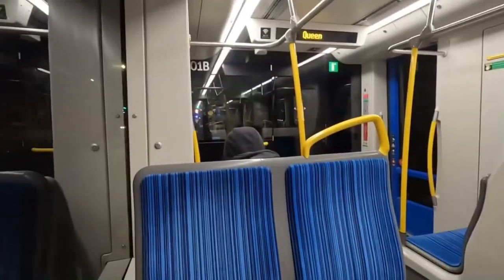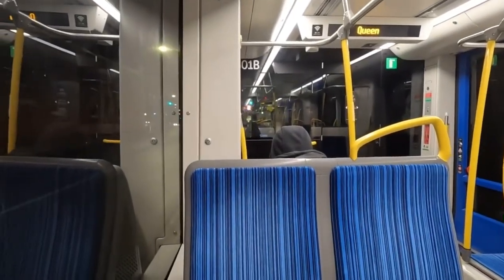Station. Doors open on the right. I thought there was going to be an impact there for a second. That scared me. Well, that woke me up, guys.